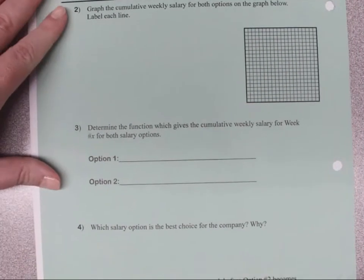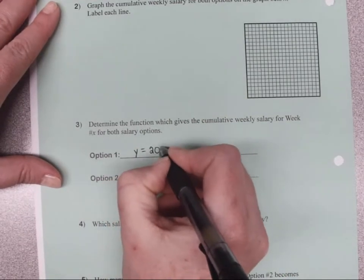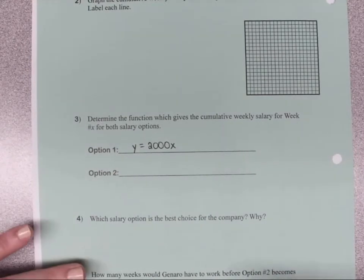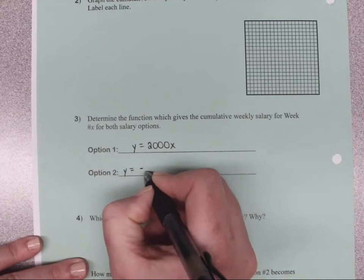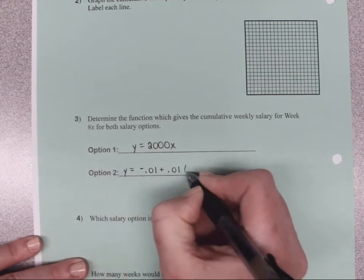Okay. First, let's skip number 2 just for a bit. We have 2 formulas, right? We have a linear equation, which is y equals 2,000x. And then we have a definite nonlinear equation. So this is what I wrote from the other side.